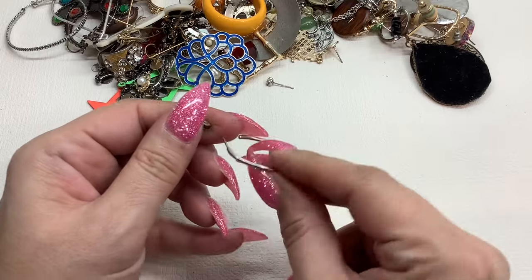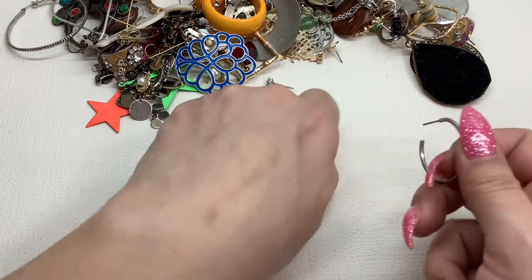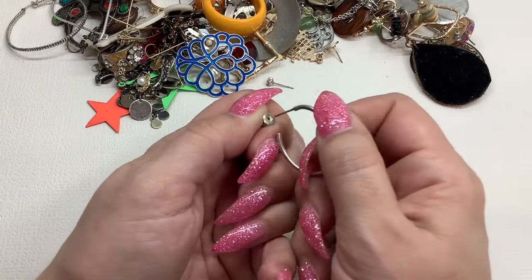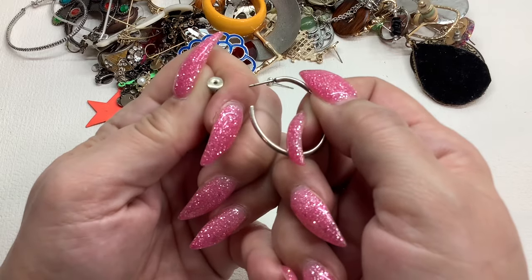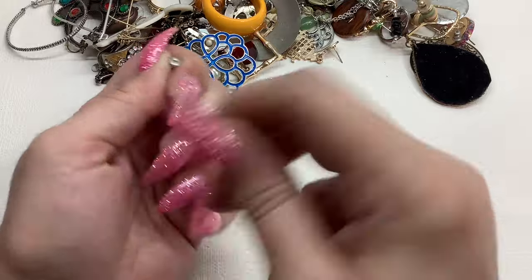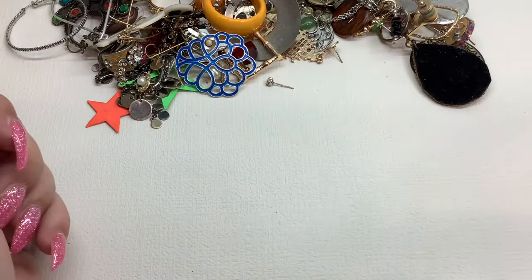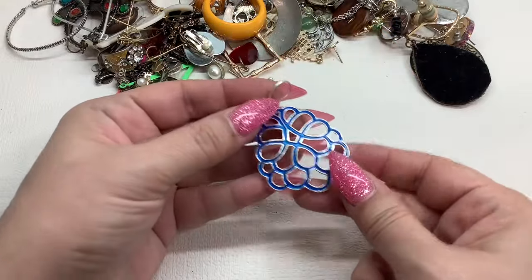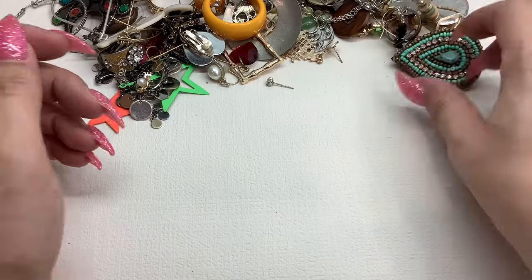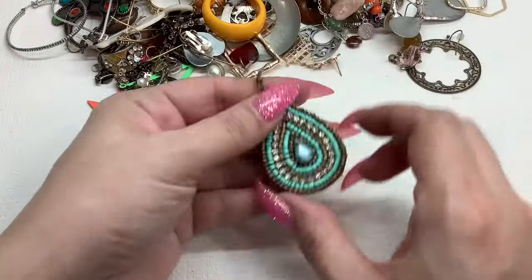I mean, some of these might be sterling. Don't know. I don't think this one is. If I do find a match, I will obviously match it up. That does say 925 on the back. Well, it is what it is. I don't know. I'm not going to test the single earrings. That one's pretty. Silver tone with the blue. So, two for a dollar. Just give me the timestamps on these.